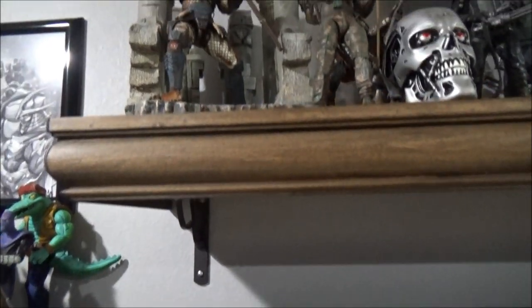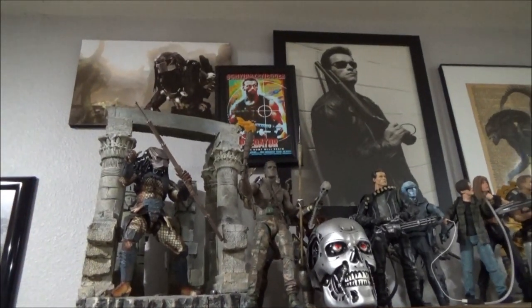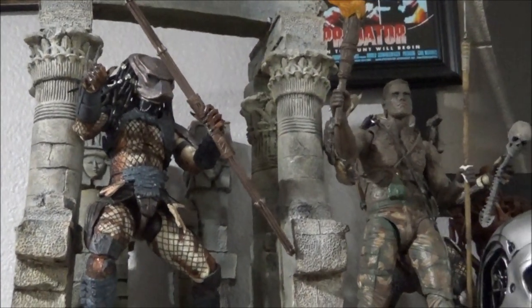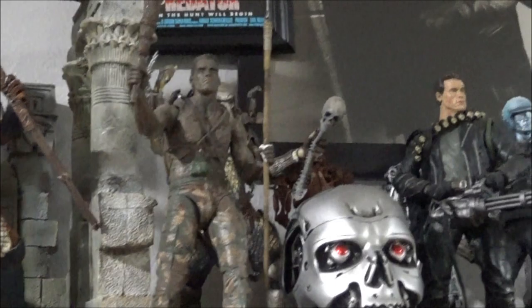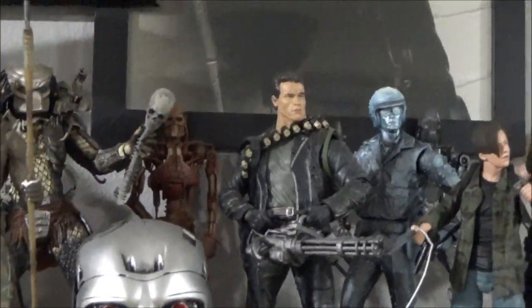All my shelves, obviously, all the wood shelves and stuff, I built myself. I just didn't want store bought shelves or whatnot. If it works, it works. But for me personally, if I was going to do a collection, that's how I wanted it.